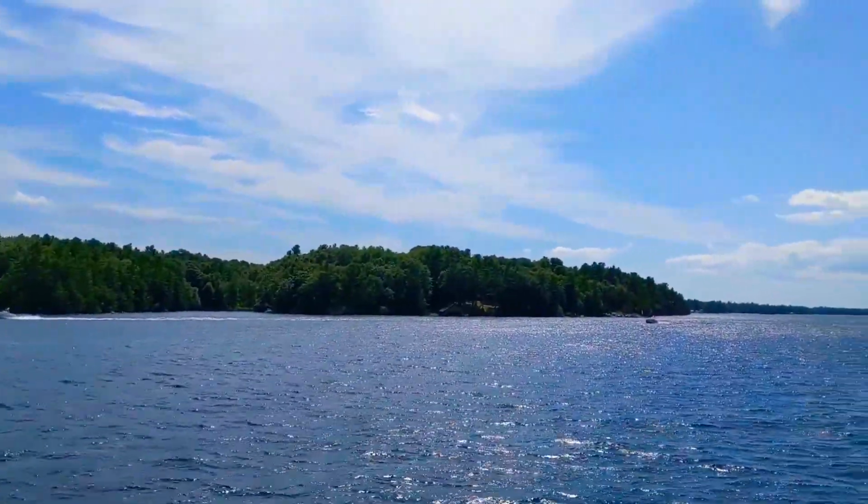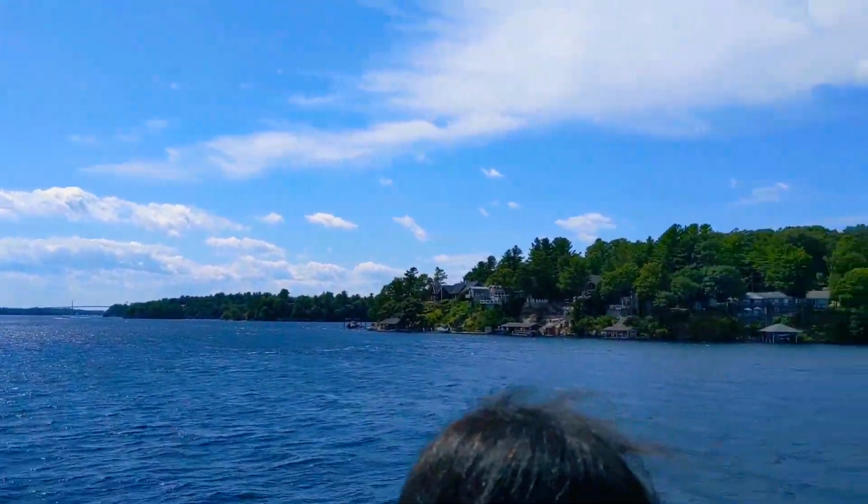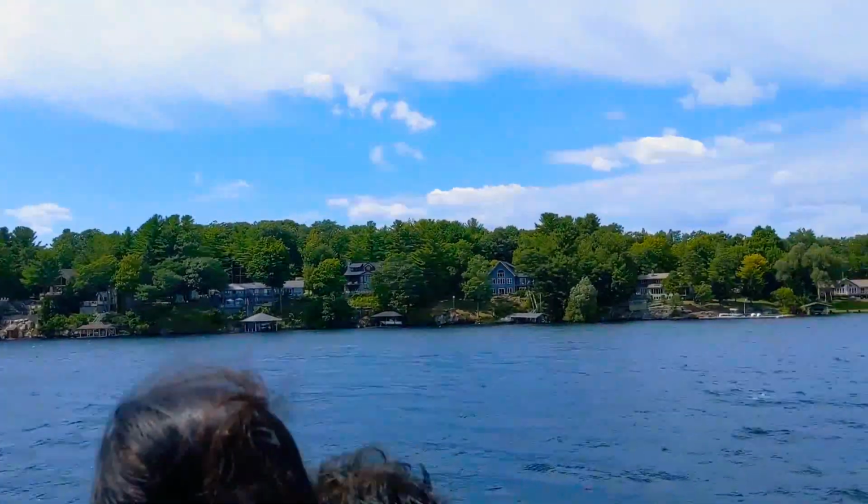American size. This is the Canadian version of Millionaire Row. Canadian islands were not available for sale until 1894.